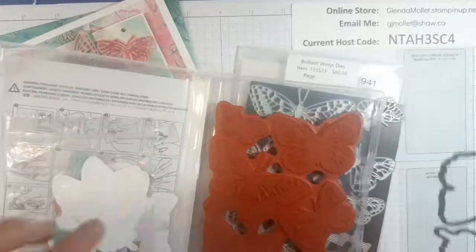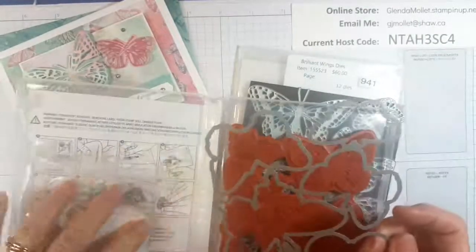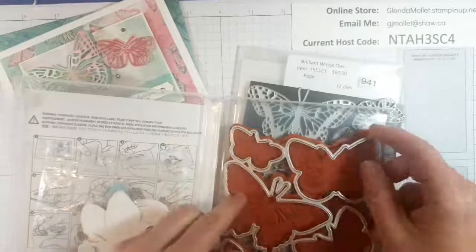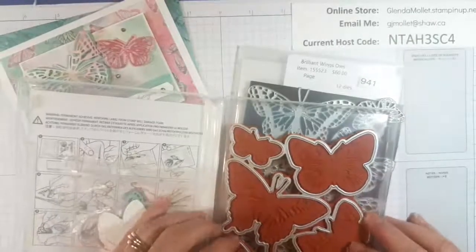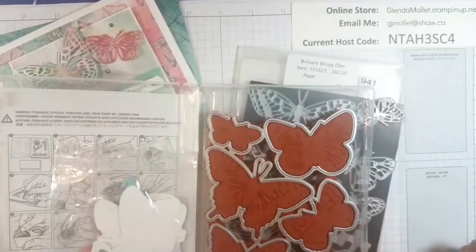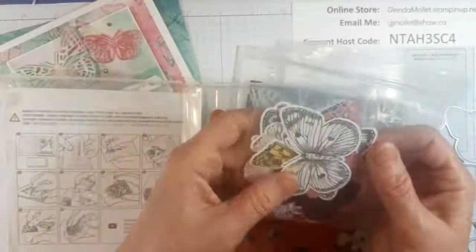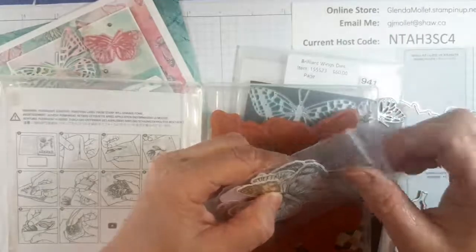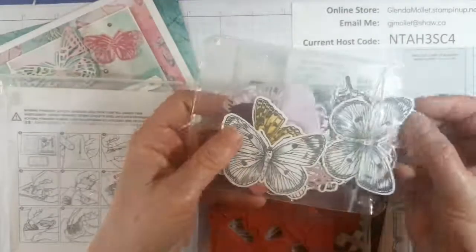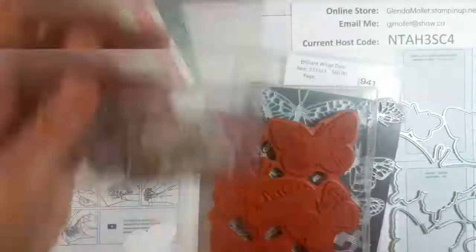So the stamp set is actually one stamp, and when you stamp it, it die cuts out all at once with that. How easy is that? So what I've done is I've stamped a couple of times, and I just put them in a bag, and I got them loose in here so that I can use them when I want them. I don't have to keep stamping them.